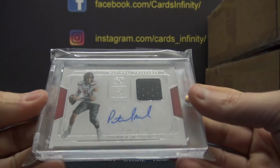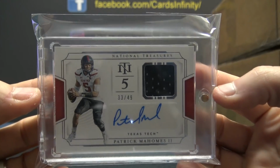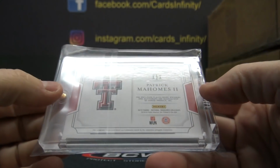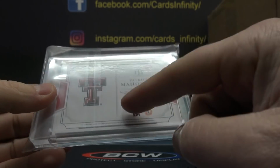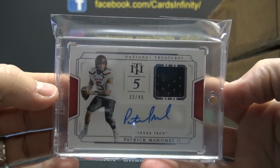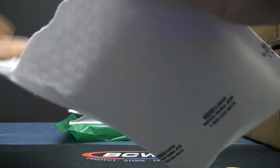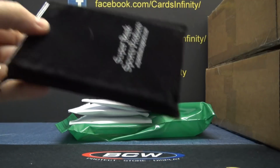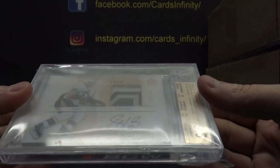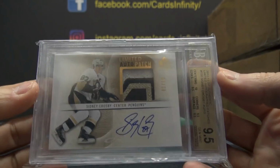Next, Pat Mahomes, rookie, 33/49 jersey autograph. Patrick Mahomes. Super Bowl, actually it's 2019. Super Bowl MVP this year. I've already called it. And Sidney Crosby, limited auto patch, 2012-13 SP Authentic, numbered to 10.